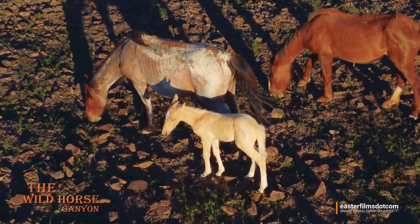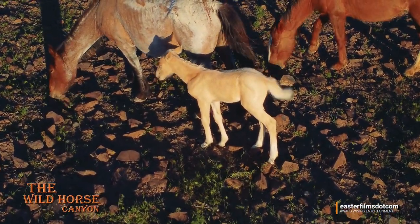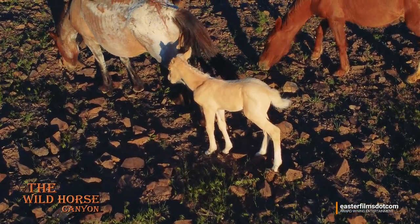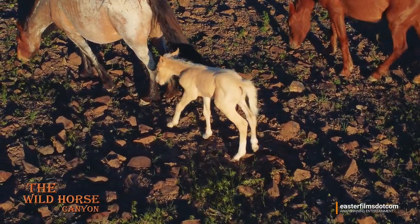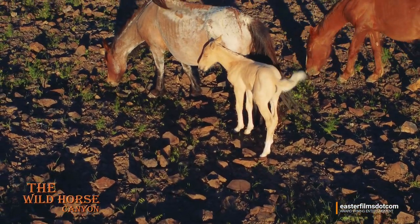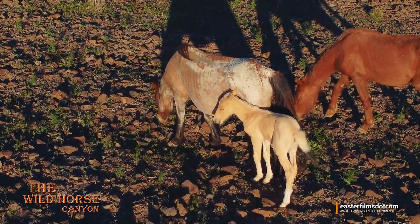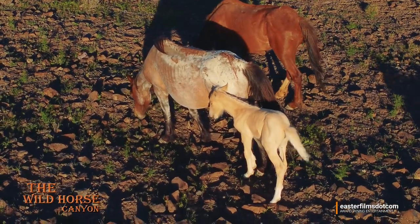Now, if you look at the horse on the top right there, there's fuzzies underneath it. That's the winter coat. Still sporting a winter coat. He'll be losing that soon. Yeah, I think that's a filly. A pretty little palomino.